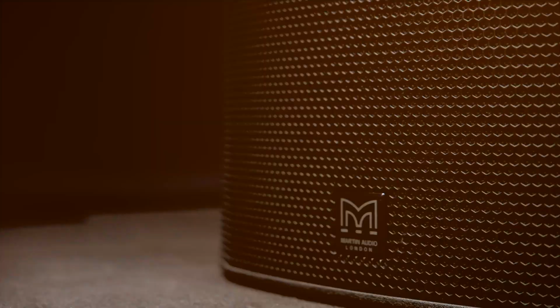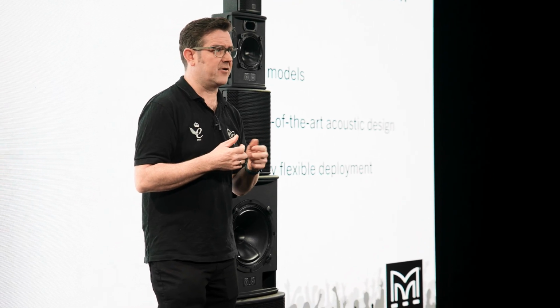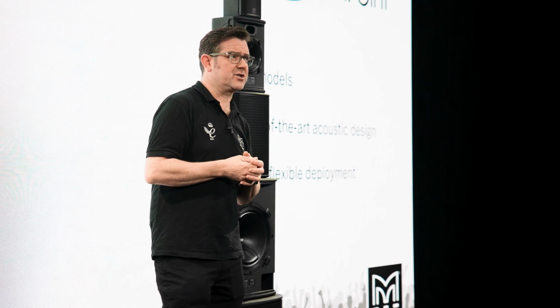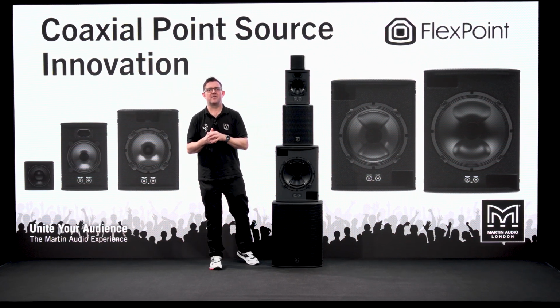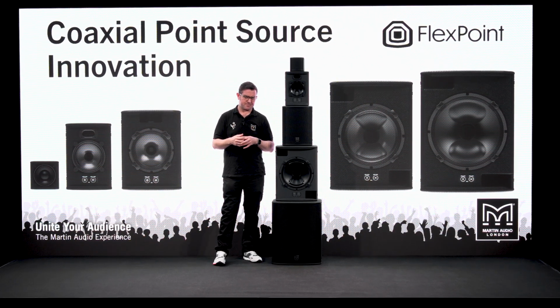And from the miniature FP4 to the powerful FP15, FlexPoint loudspeakers are compact and discreet, providing ultimate clarity, detail, and coverage at all sound levels without affecting sightlines or detracting from venue architecture. Coaxial point source technology lies at the heart of FlexPoint systems. Here you can see some of the respected drivers across the series.